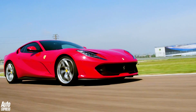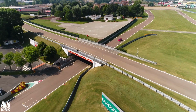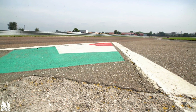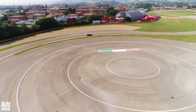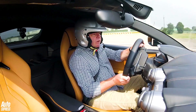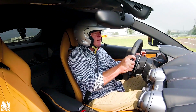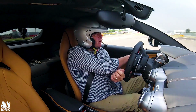Crikey. What a motor. I mean, the only thing I'm feeling here that's a bit odd electronically is the steering almost hyper reacting when I'm wanting to turn in. That must be the rear wheel steering as much as anything, just trying to help out. If it detects a whiff of understeer, the rear wheel steering starts to try and help you out.